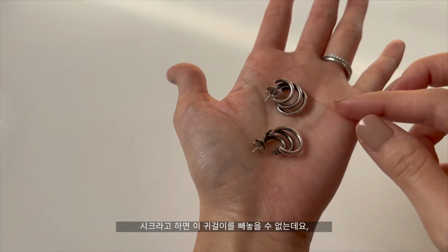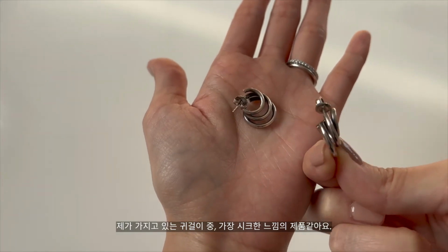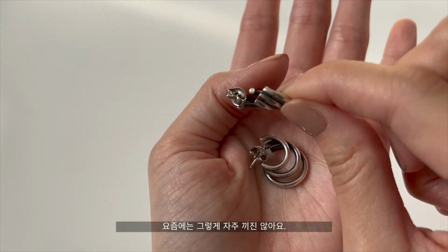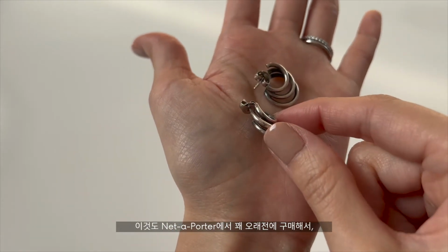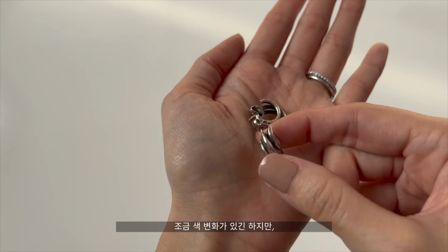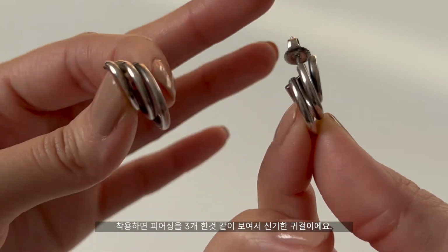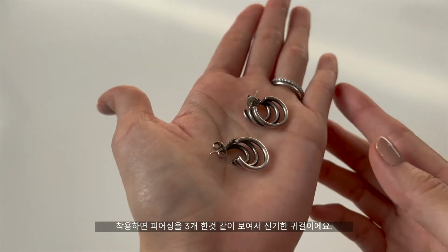Speaking of chic, I think these are the most chic pair of earrings that I own. I used to wear these so often, but I don't reach for them as often now that I'm in my 30s and I'm trying to dress less trendy. These were also from Net-a-Porter, and they are several years old, so they've tarnished a bit, but I think they actually look pretty cool with the whole rustic vibe. These are pretty cool because it looks like you have 3 piercings when you put them on.